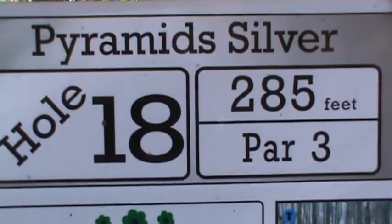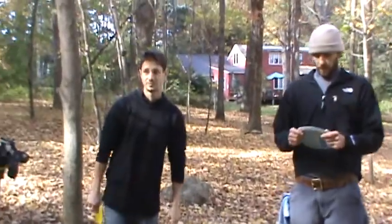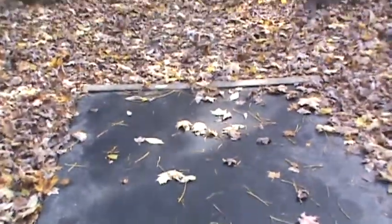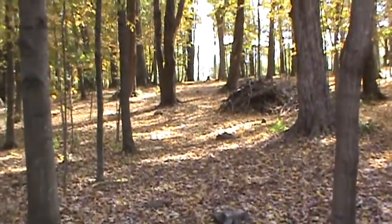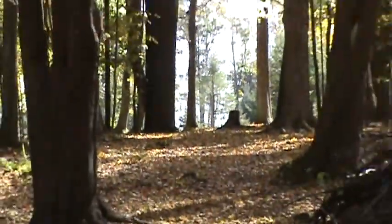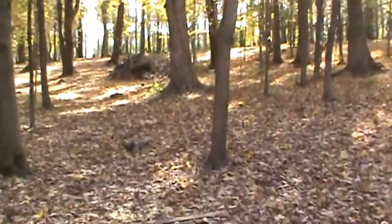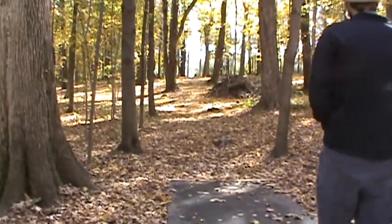Hole 18, 285 feet, par 3, Pyramids Golf Course. Been a very lovely day. We had a good time. Not my best game ever, but nice fresh air. There's the pin. Straight ahead. It's changed since the last time I was at the Pyramids. Maybe. Yeah, probably. You should go over the parking lot. Yeah. Now it's this one.